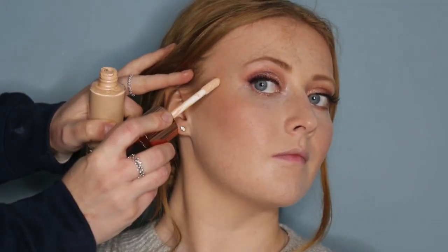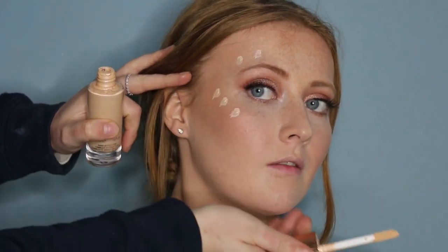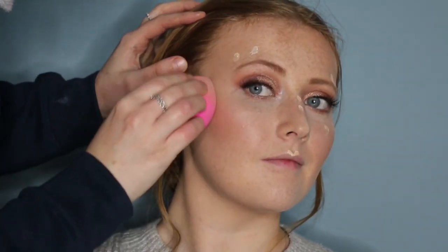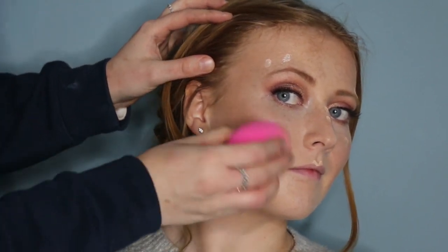And then for one of my favourite products, I'm taking the Charlotte Tilbury Hollywood Glow Flawless Filter, and just blending this into the skin. It gives a really beautiful natural glow because there's no shimmer, no glitter. So it just looks like her skin is naturally glowing.